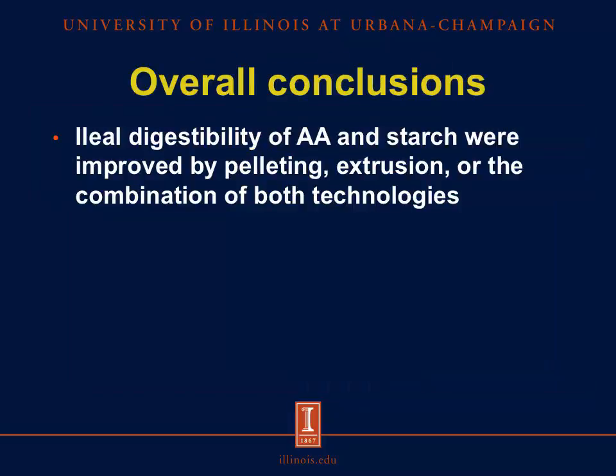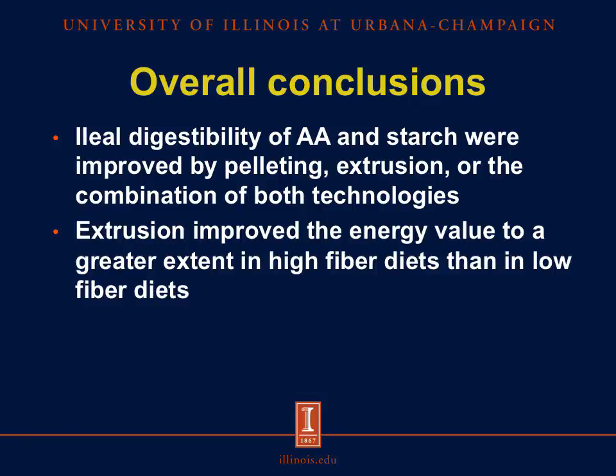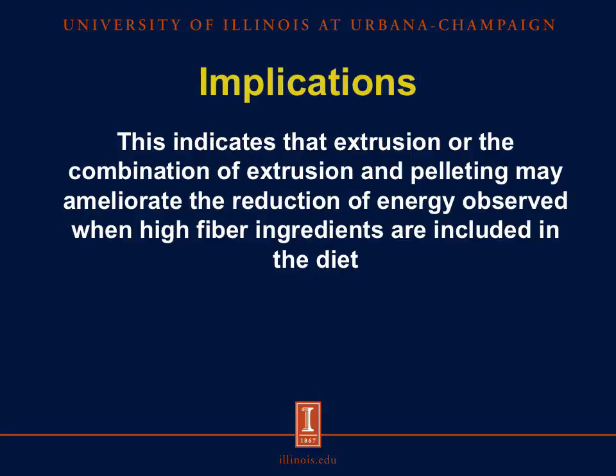So the overall conclusions for this experiment are that ileal digestibility of amino acids and starch were improved by pelleting, extrusion, or the combination of both technologies. Also, extrusion improved the energy value to a greater extent in high fiber diets than in low fiber diets. And the implication of this experiment is that extrusion or combination of extrusion and pelleting may ameliorate the reduction of energy observed when high fiber ingredients such as soybean hulls are included in our diets.